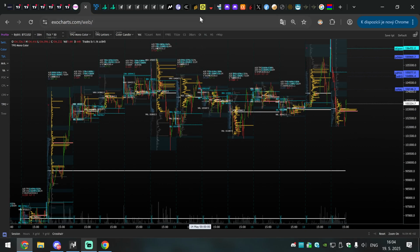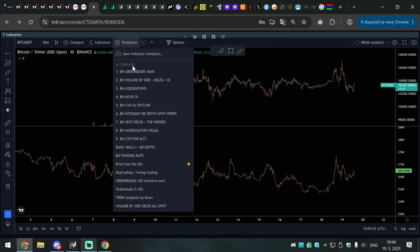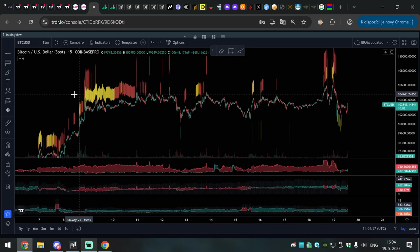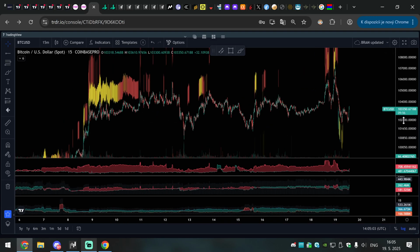Finally, we can have a look at TRDR, and that's going to be it for today. All the main templates. So for me, it's not a surprise. Bitcoin is ranging here. I was looking for a lot of shorts at the top of the range, and also for some longs. I had more shorts than longs, to be honest.